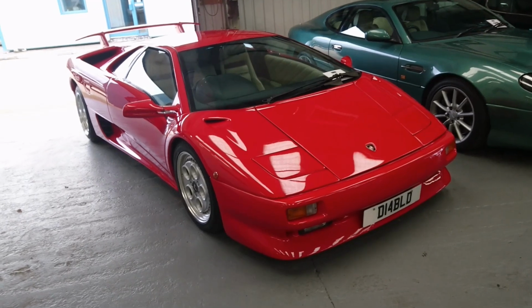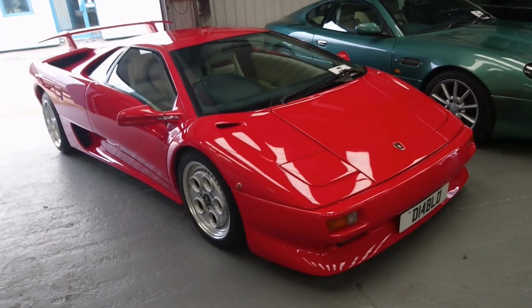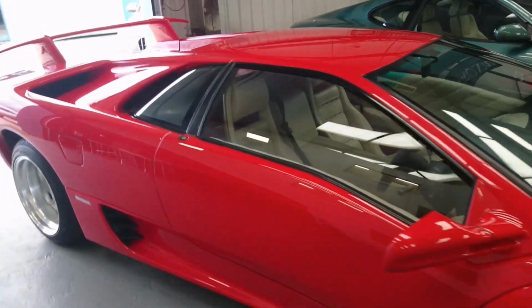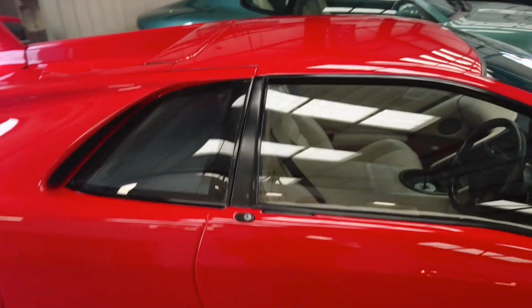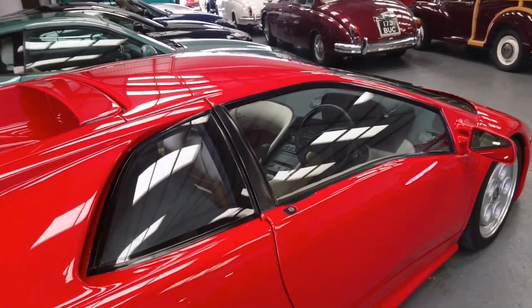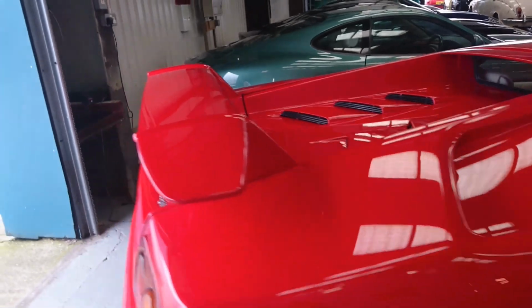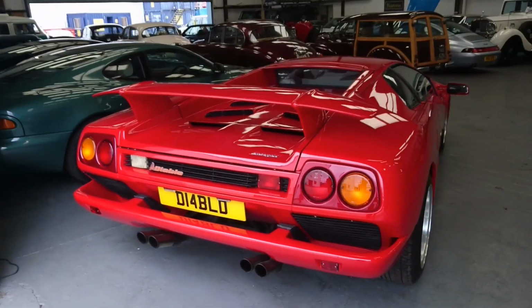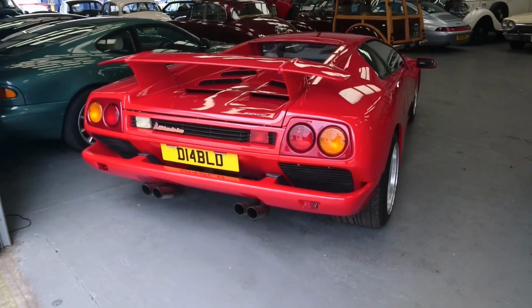Lot number 109, 1991 Lamborghini Diablo. Reduced reserve, estimate between £138,000 and £152,000. We're not going to open the doors today, viewers, because it's a bit of a hassle doing that with one hand. We've looked at that before a couple of times. But what a car. A bit outside my price range, but very nice nevertheless.